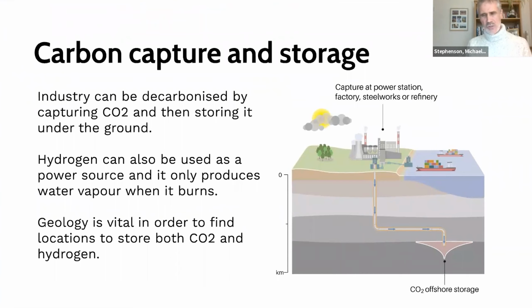We can also use hydrogen to power the clusters. Hydrogen is a gas that produces only water vapor when it burns. And hydrogen can be manufactured from natural gas, for example. But this also produces CO2. So again, carbon dioxide capture and storage can be used to reduce the emissions associated with making hydrogen. Or even better, hydrogen can be manufactured by electrolysis using renewable electricity, though it's expensive at the moment.